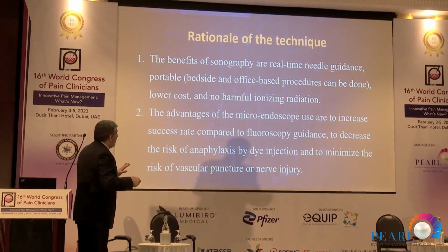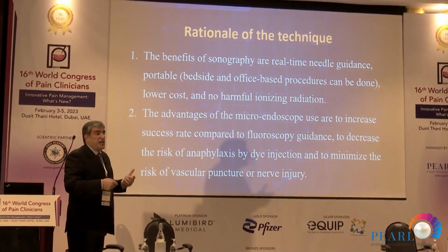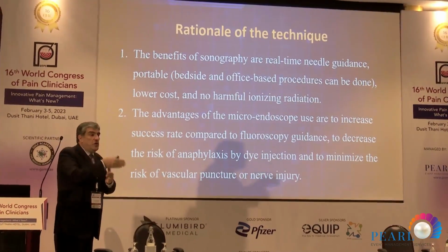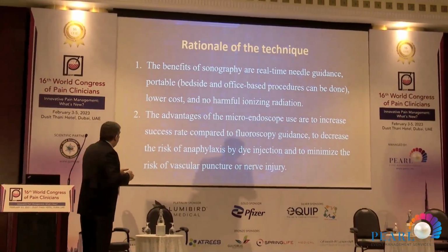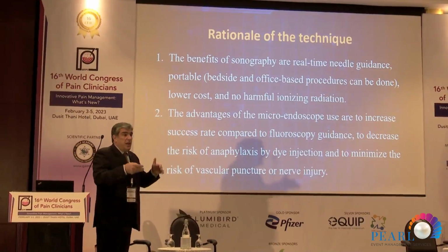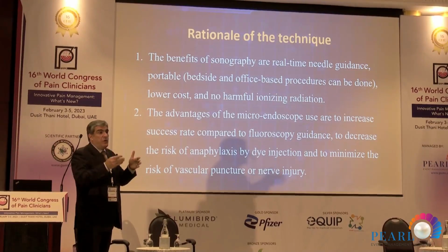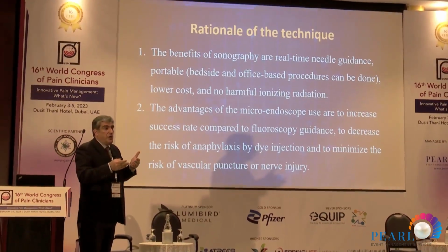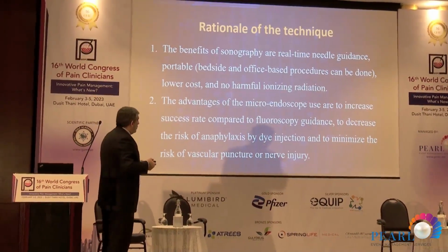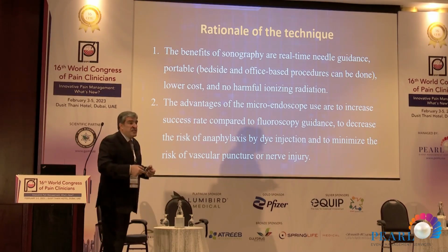So the advantage of the microendoscope was to increase the success rate. You're 100% sure that you're in the foramen. Once you see the artery and the nerve, you're sure that you're in the foramen. And you don't need the fluoroscopy guidance. Added to the advantages of ultrasound, you're not going to injure any nerve. With the fluoroscopy technique, you're going blindly inside the foramen, and you might injure or inject next to a squeezed or compressed nerve.